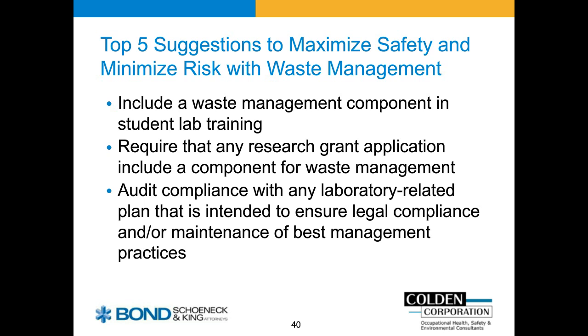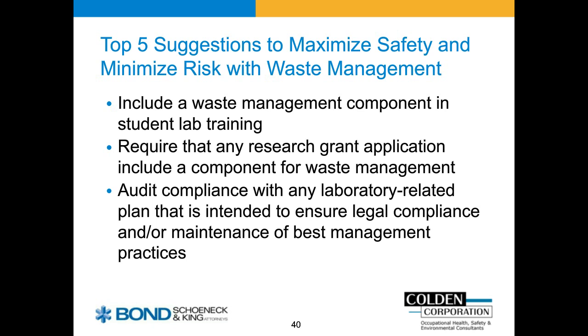The last item here, which is probably the most important, is auditing. Nobody likes looking over somebody else's shoulder, and this is why it's important for it to be more of a collaborative process rather than a command and control scenario. But it's very important to review and get some feedback about whatever plans you have in place to ensure legal compliance or maintain your best management practices. You want someone looking over your shoulder, an EHS person going and doing it.